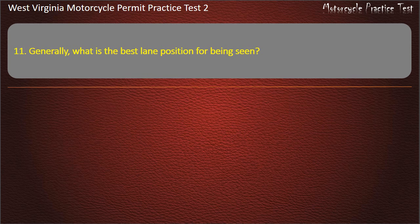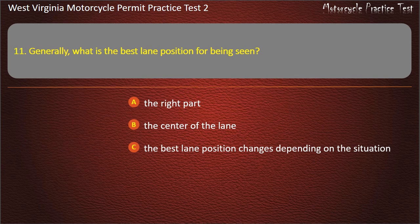Question 11. Generally, what is the best lane position for being seen? The right part. The center of the lane. The best lane position changes depending on the situation. The left part of the lane. Answer. The best lane position changes depending on the situation.